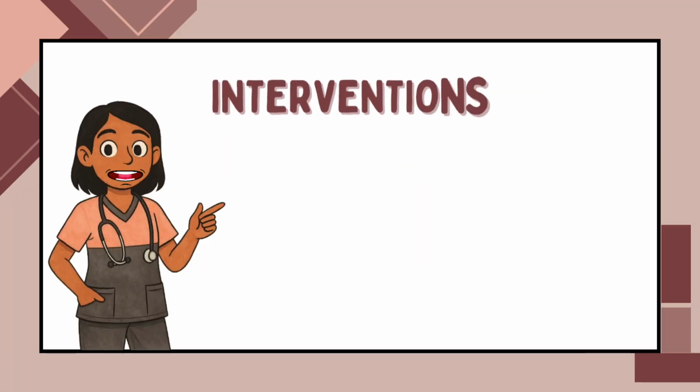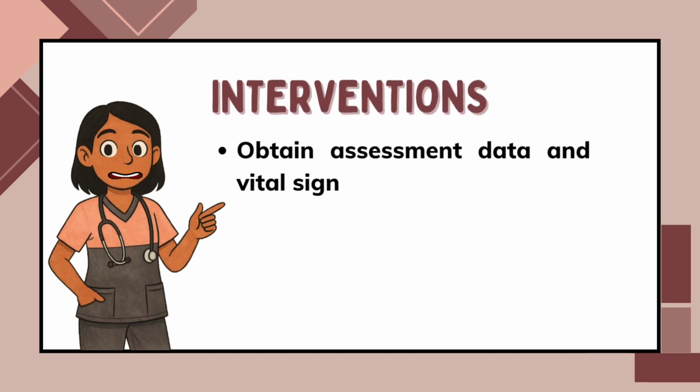Managing ectopic pregnancy requires timely and precise nursing care. Here are the key interventions every nurse should carry out. The first step is a thorough assessment. Nurses must gather the client's health history, monitor for symptoms like abdominal pain and vaginal spotting, and accurately record vital signs, especially pulse, blood pressure, and respiratory rate. These values help detect early signs of shock or internal bleeding.